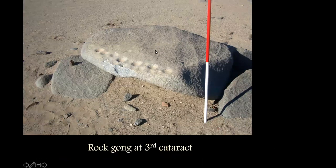We can't really date this rock gong, but you will see these rock gongs in various parts of East Africa. Kenya has a bunch of them. I think I've seen examples in Algeria. What a rock gong is, when you strike it with a stone, it gives off a ring or some kind of a sound. And so there was probably ceremonial use with these.